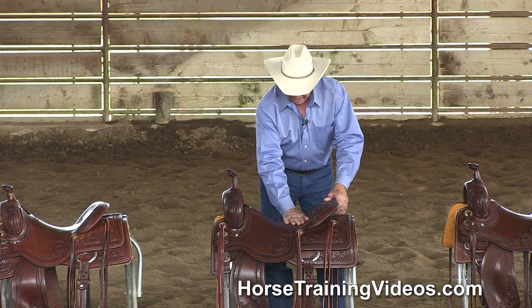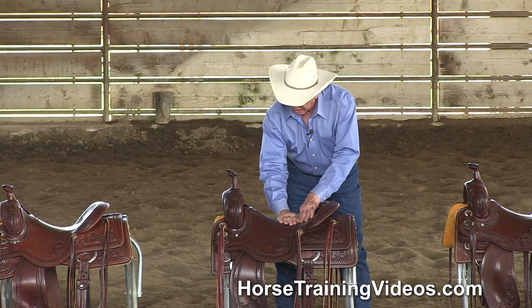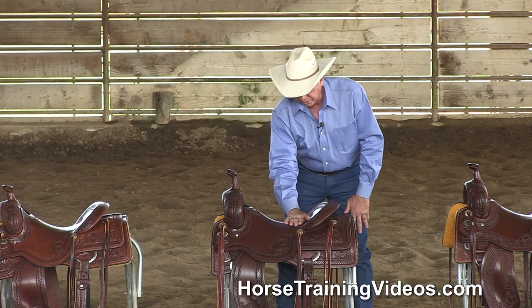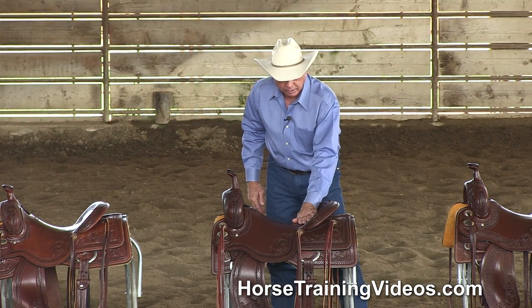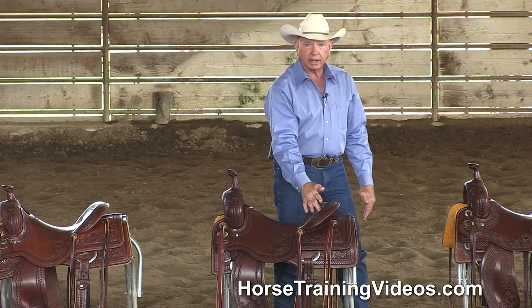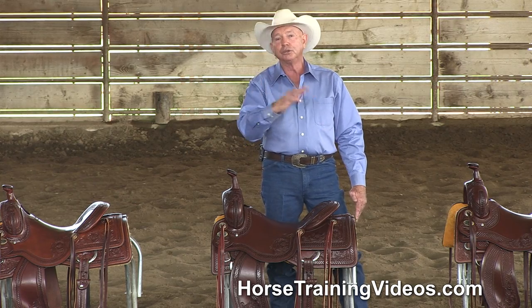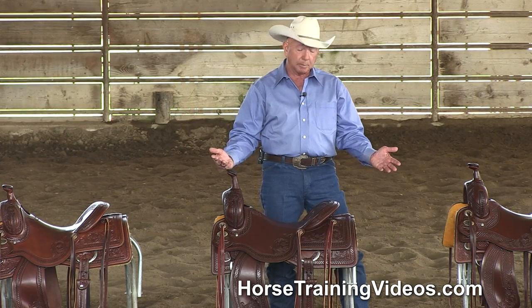The other thing that is important is, here's the lowest part of the pocket, and we have the rise here, and we have some rise behind the pocket. And this rise behind the pocket is what keeps you centered in the saddle and off the cantle. If the pocket forces you against the cantle, you're gonna have the cantle launching you every stride that horse lopes. And you're not gonna be able to sit a stop either.